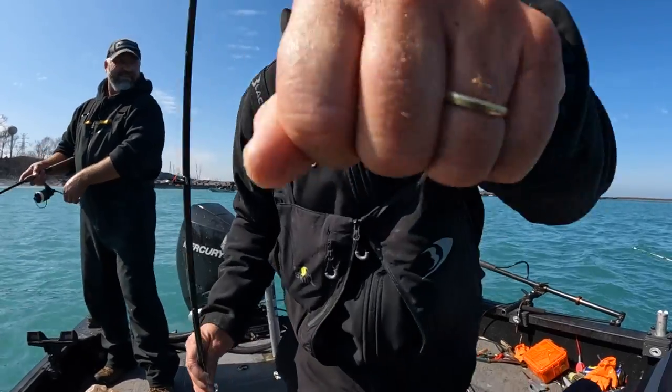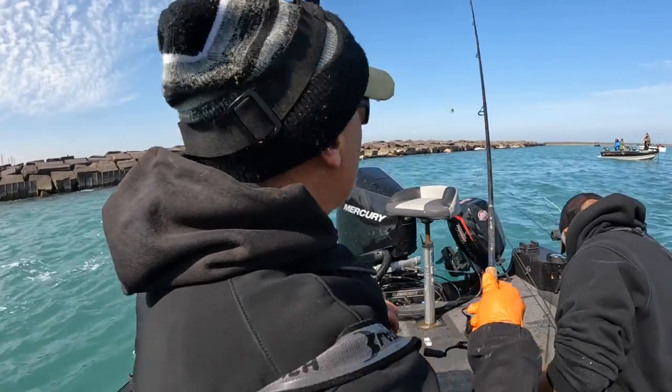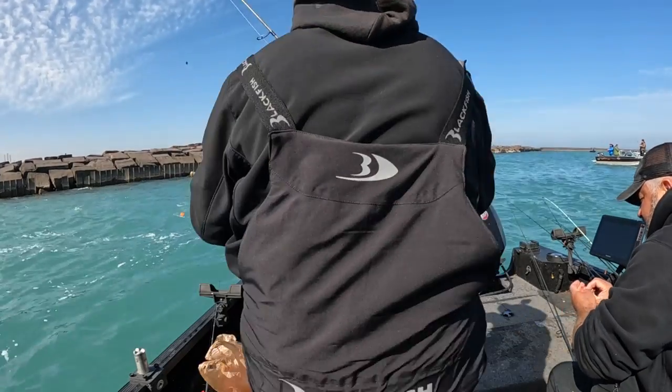Bait down. Here we go. All right, guys, we made it to the discharge. There's a lot of boats here. And we're gonna see if we can get some cohos just fishing spawn. A lot of boats though, it's a weekend. Let's see what happens.